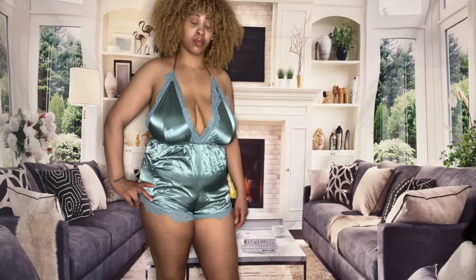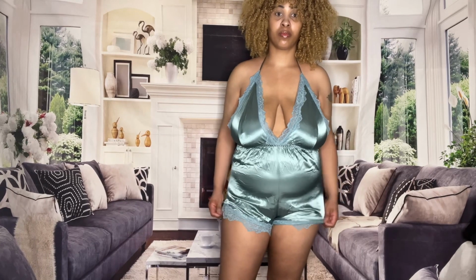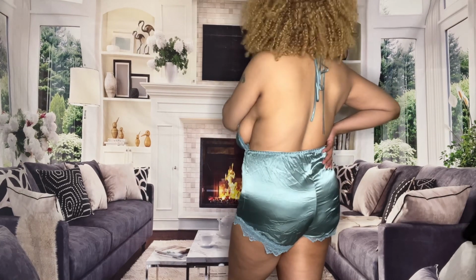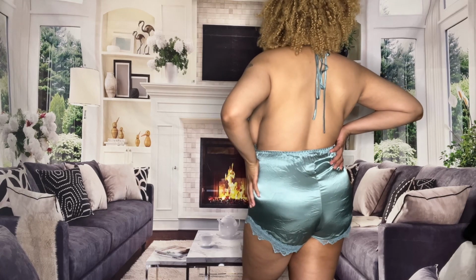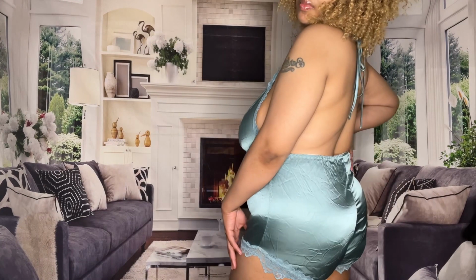So next up is this satin night romper, y'all. This one is so pretty, okay? It's so comfortable. I love it. I like how it shows the back off. Really, really elegant. Super cute to wear to bed, y'all. I love it. I love the color. The color is off the chain. I love it, period.